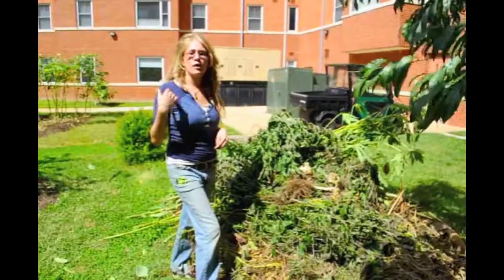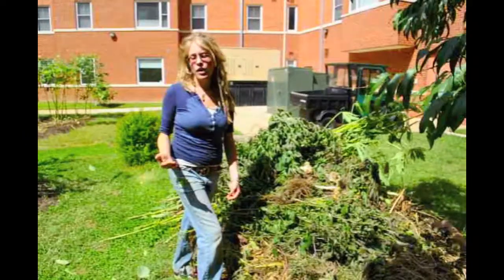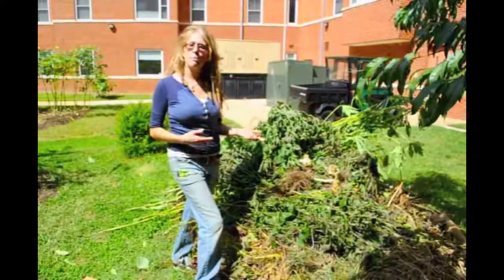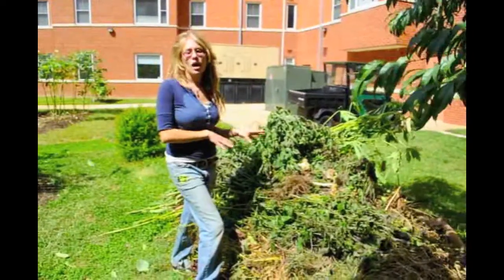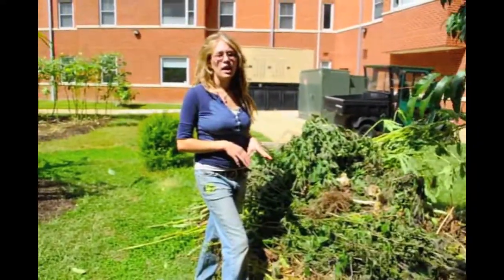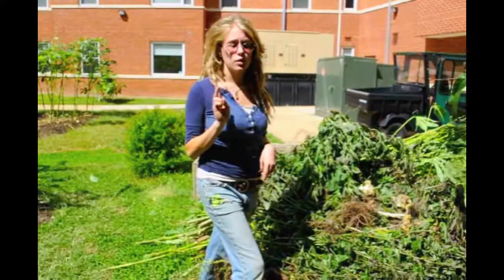Instead of using artificial fertilizers that you buy from the store, which can harm the earth, they can run off into the forest and harm the animals, the ecosystem, and they can ruin the balance in your ecosystem. Using organic compost is a very natural way to maintain your ecosystem, maintain your biodiversity, and keep your plants healthy. Let me show you pile two.